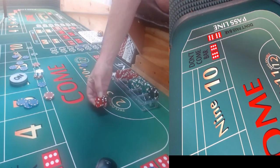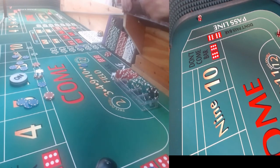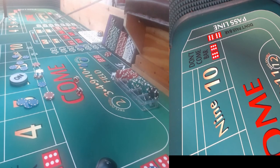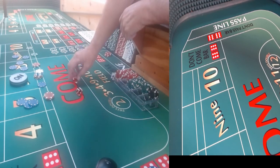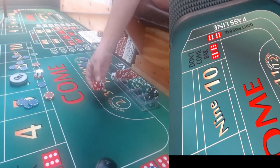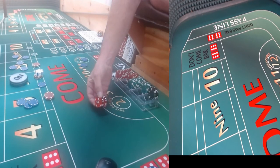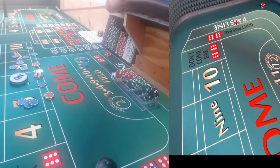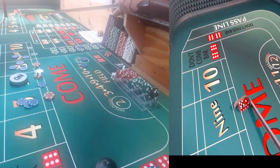Dice are out. There's some box cars. 66. Alright, dice are out. And there's a 6. 5-1. Point hit.